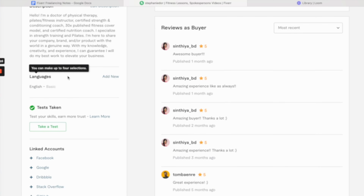So if you have the ability to speak multiple languages, definitely include that here, because if you have gigs that are for writing or voiceovers and such, that really sets you apart if you have the ability to speak in multiple languages. So definitely include that here.